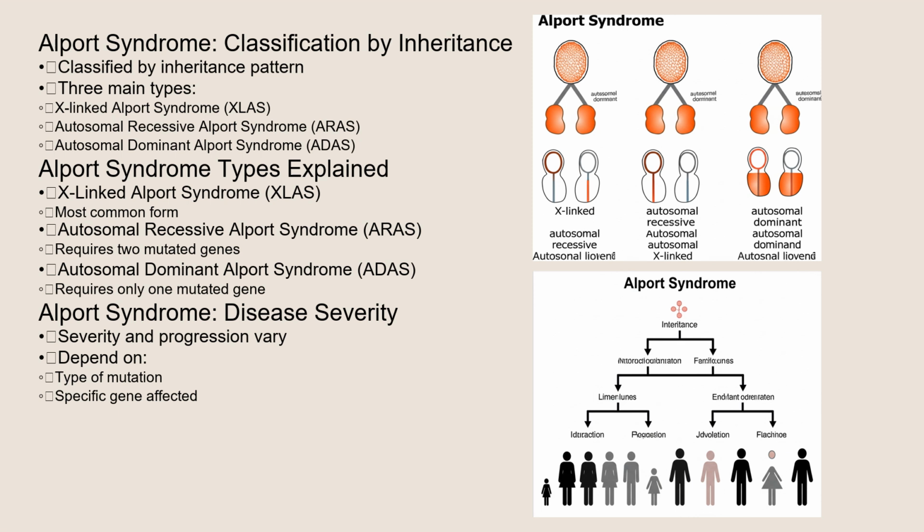Alport syndrome can be classified based on its inheritance pattern: X-linked Alport syndrome, which is the most common form; autosomal recessive Alport syndrome, which requires inheriting the mutated gene from both parents; and autosomal dominant Alport syndrome, where only one copy of the mutated gene is sufficient to cause the disorder. The severity and progression of the disease can vary depending on the type of mutation and the specific gene affected.